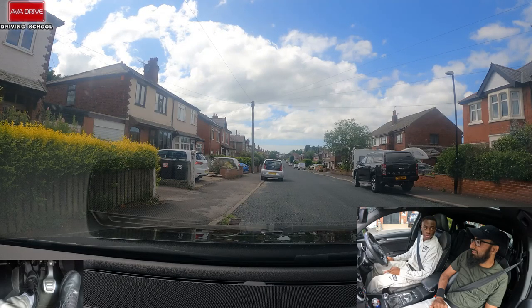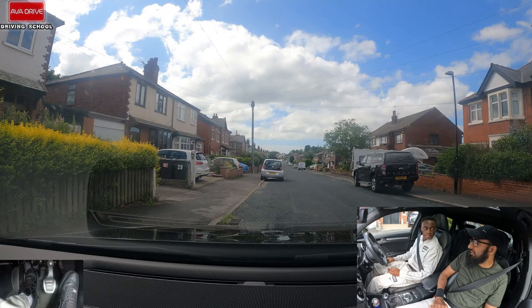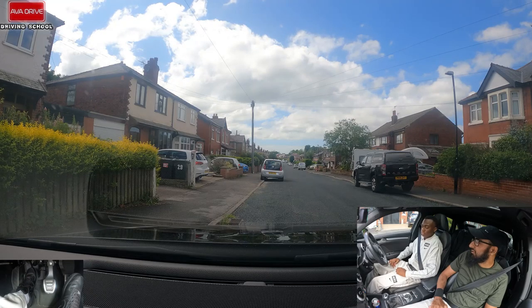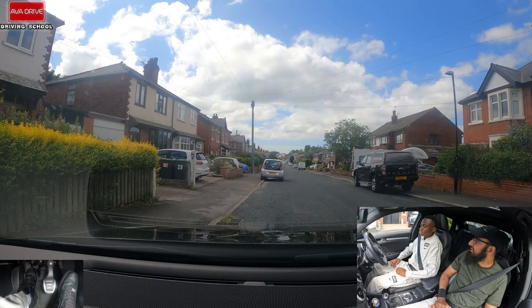Should I take my foot off the clutch? No. So if you take your foot off the clutch, what do you think will happen to the car? If you lift it up all of a sudden, it'll stall. Oh. Do you get that? So you need to give a little bit of gas. So you should be giving about 2,000 revs. Do you get that? Yeah.